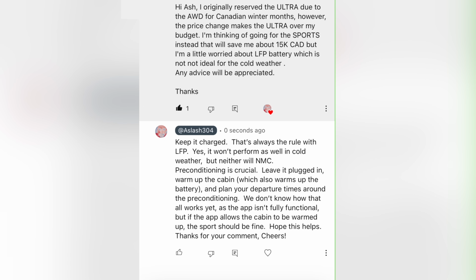I'm thinking of going with Sport instead of Ultra. Is the LFP battery going to be negatively affected by cold weather?